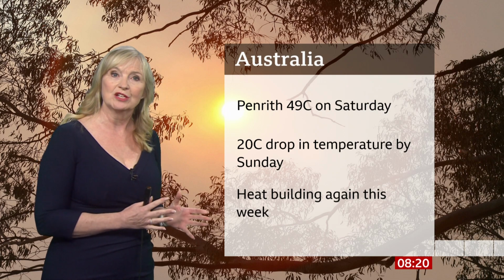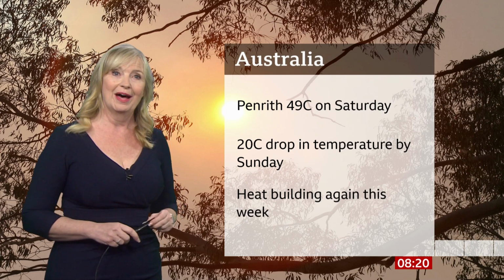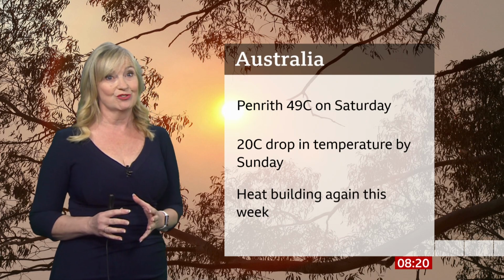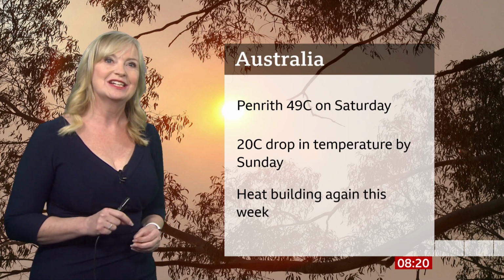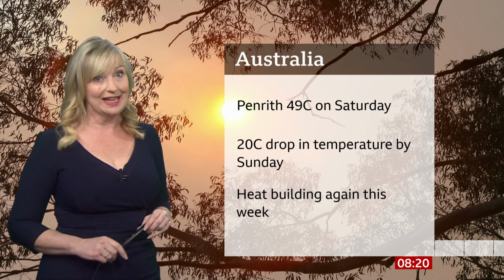As a cold front went through with its cloud and its rain, well, the temperature by Sunday had dropped for some by 20 degrees. Now, with all that cloud around, it also meant that for some parts of Australia in the south, they had the lowest summer maximum January temperature on record. But it looks very much like the heat, unfortunately, is going to build once again this week.